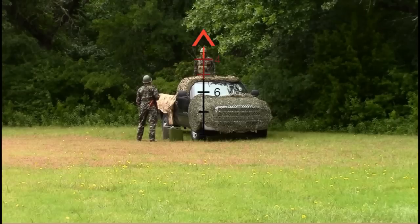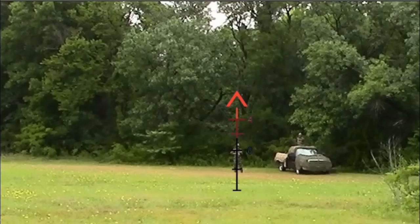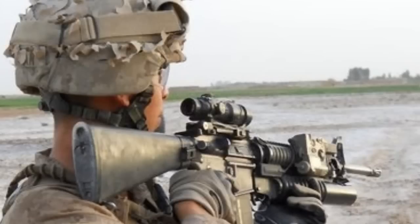The hash mark that fits is your estimated range of target. In this example right here, this commie is approximately 400 meters away. In this example, he's approximately 600 meters. After determining approximately how far your target is, you would then simply engage him by using the corresponding hash mark that you ranged him with. As you can see, being able to obtain a fairly accurate range estimation greatly increases your chances of being able to achieve hits on the enemy you're engaging.